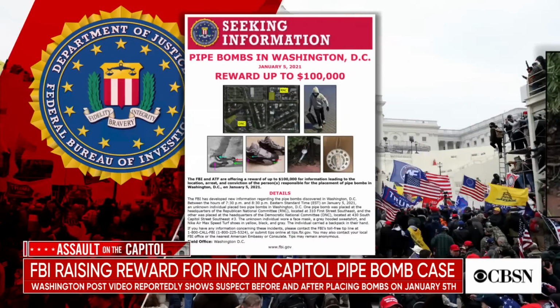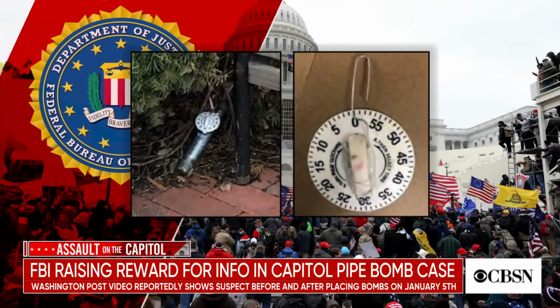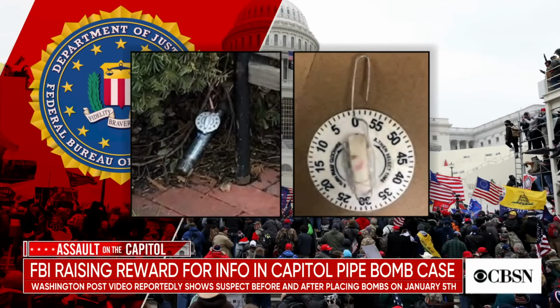Hi, Catherine. So we understand the FBI has upped the reward for information about the two pipe bombs to $100,000. What more do we know based on this new evidence? Well, Tanya, this new reward tells us a lot about the state of play in the investigation. Upping the reward to $100,000 tells us that identifying who or what was behind the pipe bombs is a central element to the broader investigation. And number two, based on my reporting here at CBS News and my 2 decades of covering this issue, it indicates that the FBI doesn't have a lot of good leads at this point as to who was behind the pipe bombs. And let me explain why.